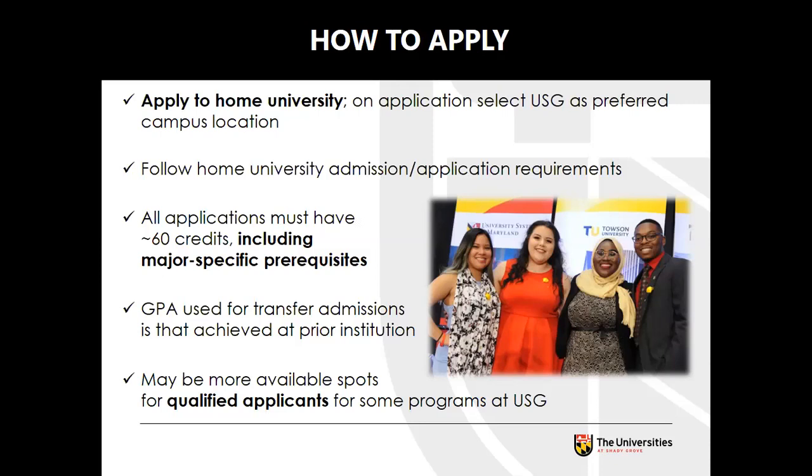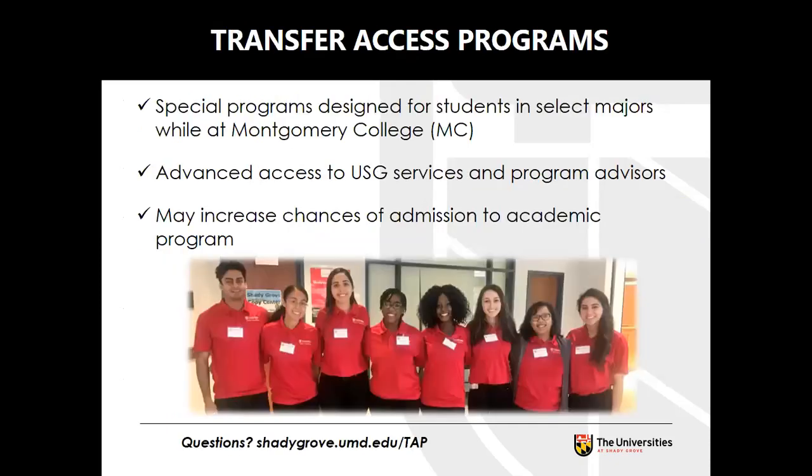But sometimes for some of the programs, there are more available spots if you choose Shady Grove, as long as you are a qualified applicant. And that's typically because people don't know what Shady Grove is, so they don't check it. Or they're out of state, and so it doesn't make as much sense for them. Or perhaps they are not at the junior level, and so therefore they don't even have the option to choose USG. So if you are a qualified applicant, meaning you meet the minimum qualifications for that program, there may be more available spots depending on the program at the Shady Grove campus, which can also be a great plus.